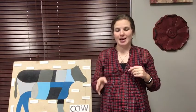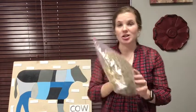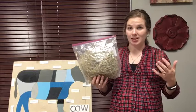And cows are ruminant animals, meaning that they have 4 chambers in their stomachs. People have 1 stomach and 1 chamber. Cattle have 1 stomach and 4 chambers. That's how they are able to turn this delicious grass into milk and meat.